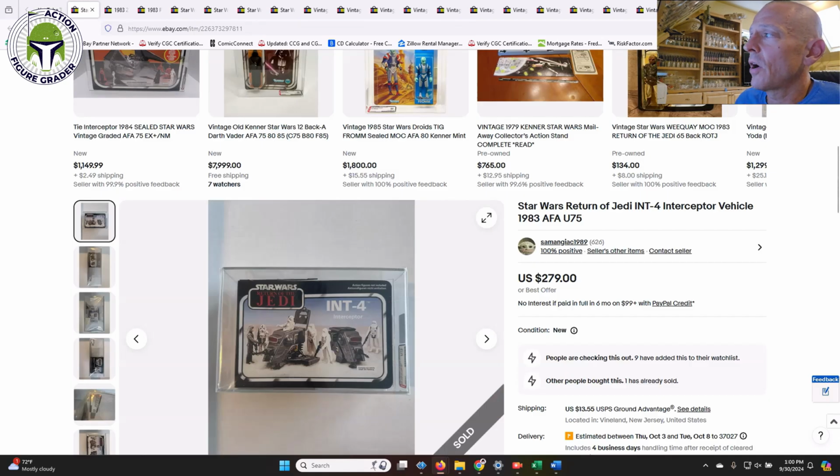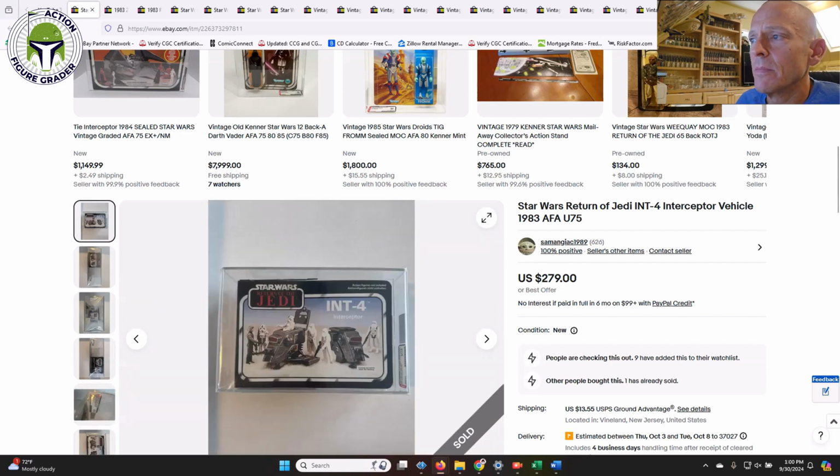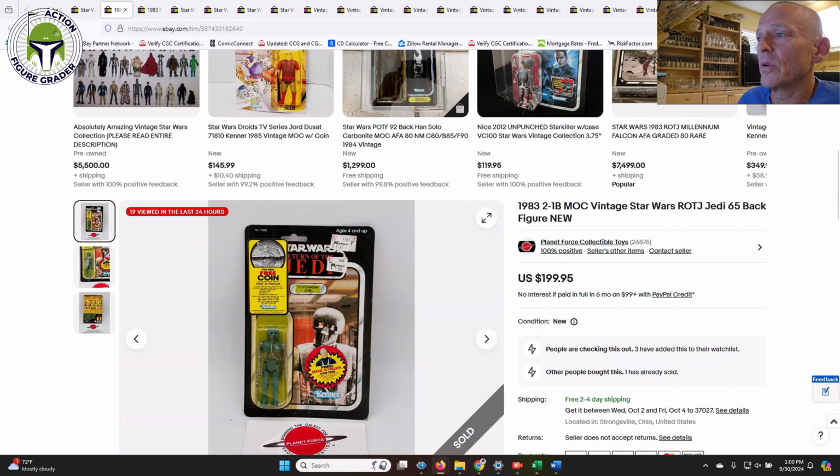All right, so first of all, I thought this was a pretty good deal. I sent this out to my Patreon supporters. I'm not sure if one of y'all bought it or not, but this was an uncirculated 75 for the mini rig, the INT4 Interceptor mini rig in the Return of the Jedi packaging. $279. It was also make an offer. I don't know if somebody bought that or not, but I did send this out as a buy it now alert. Uncirculated for a vintage item, even though it's only a 75, feels like a pretty good deal at 280 bucks plus shipping. And that one did sell.